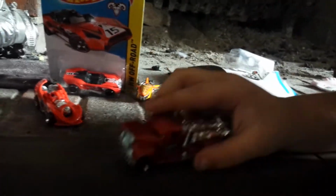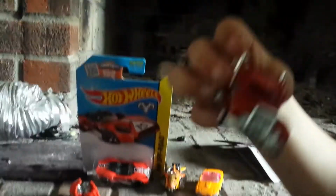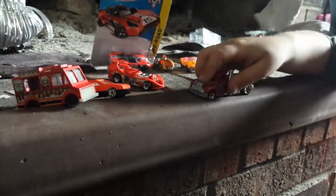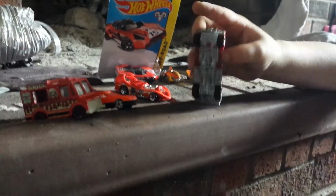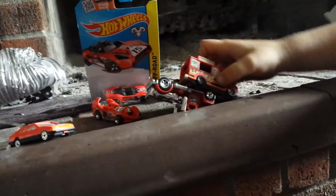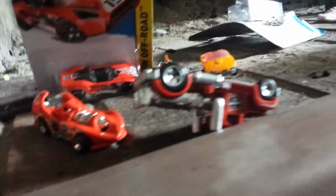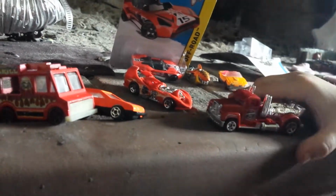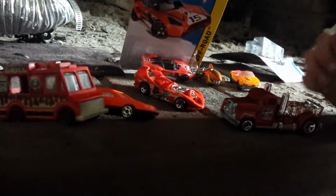This one is good. Wouldn't it be cool if a truck could do a backflip? Now we're going to open the 15 car.